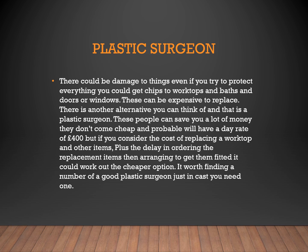Even if you've got a few properties, a few projects on the go, they can still fit you in. It could be half a day at one, half a day at another one. It's going to save you money. It's worthwhile thinking about a plastic surgeon.